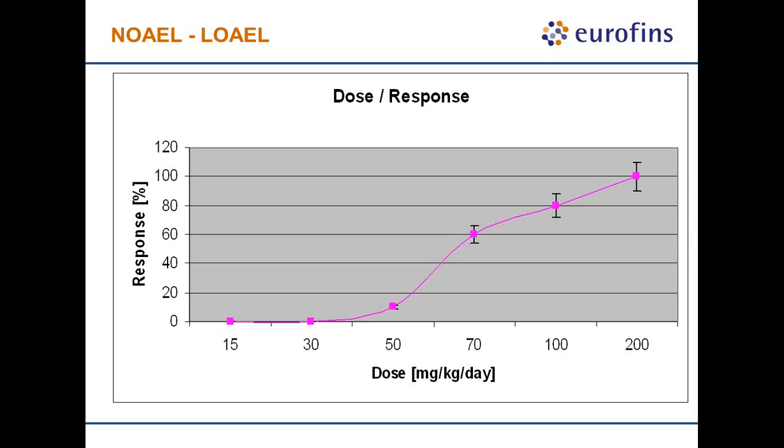In this pretty nice exemplary experiment with different doses and the range of response, we can clearly define the NOAEL as 30 mg per kg per day as the highest concentration with no response, and the LOAEL as 50 mg per kg per day as the lowest concentration showing a response. Practically speaking, the LOAEL is the next upper dose than the NOAEL.